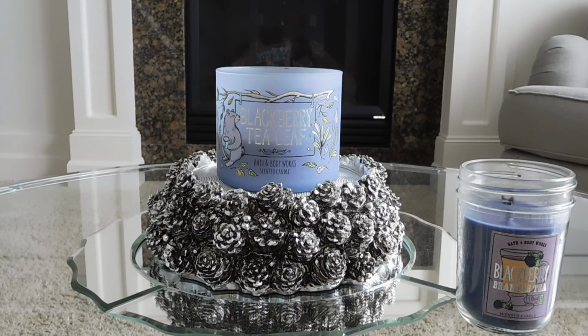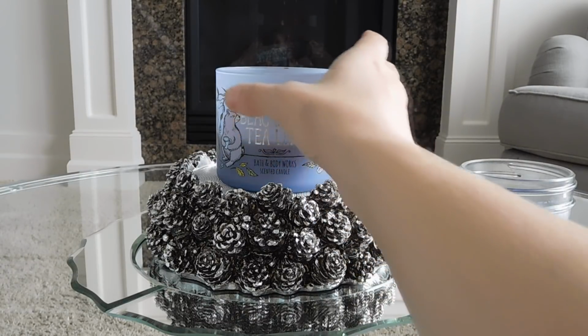And I did purchase a few of them to be able to have during the month of September because it is a nice transitional fragrance, to be honest. And I can also see myself burning it well into October as well. But let's talk about the performance, because this is where this just went south for me.